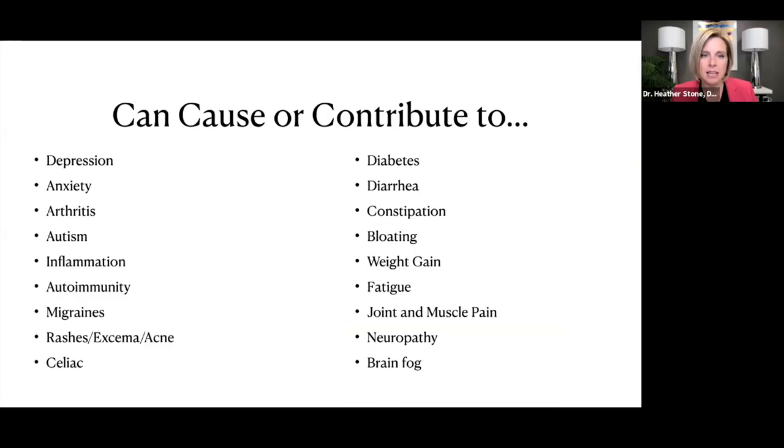Gluten can cause or contribute to all of these different symptoms that you may be having: depression and anxiety, arthritis, inflammation, autoimmunity, migraines, rashes, celiac disease, diabetes, diarrhea, constipation, bloating, weight gain, fatigue, joint and muscle pain, neuropathy, and brain fog. Oh my God, does that sound like almost every patient that walks into my office, or now virtually shows up to my office? Look at all these things that can be caused or contributed to by eating gluten. This is very serious.